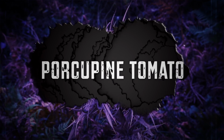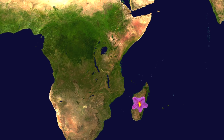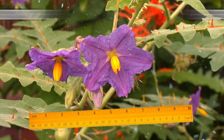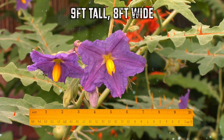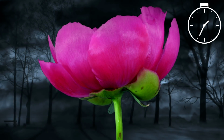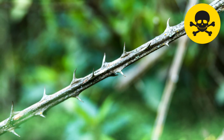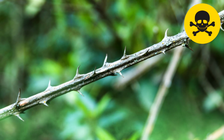Porcupine tomato. This scary plant comes from Madagascar. It is a very powerful and dangerous spiky plant. It can grow very large, up to 9 feet tall and 8 feet wide. It grows very quickly and has large and sharp spikes all over it. To make matters worse, these spikes are incredibly poisonous.